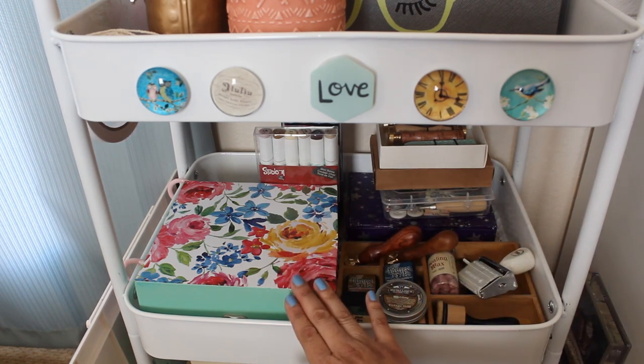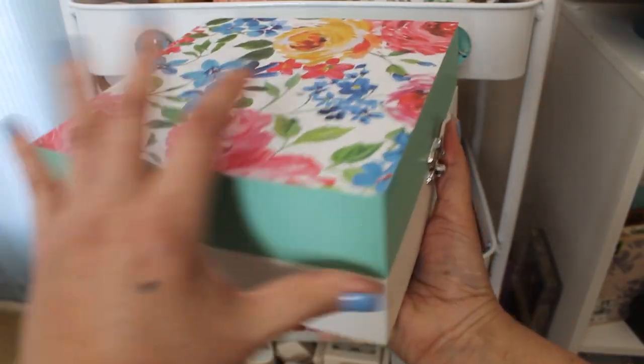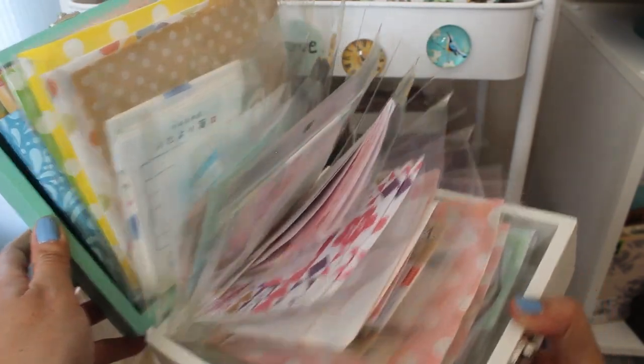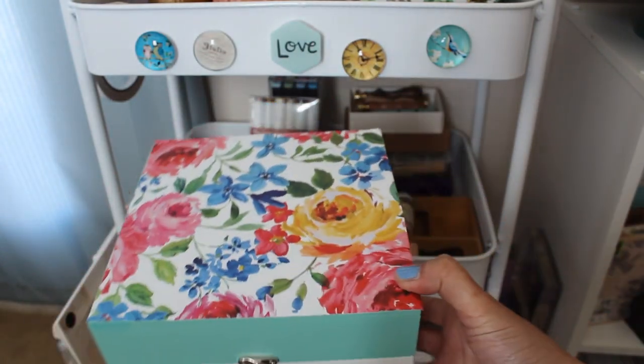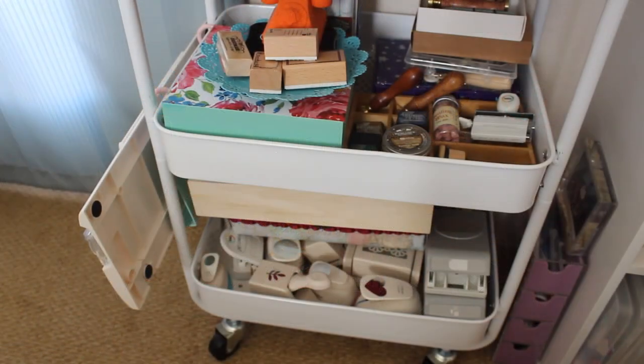Now this here is a cute little box that I got from the Target Dollar Spot years ago, and I made it into a cute little holder for my mini stationery. So here is a look of what that looks like, and I love it. It comes in handy if I want to put a note in some happy mail, and I just pull this out and work with that. So now we're going to look at the bottom of my cart.